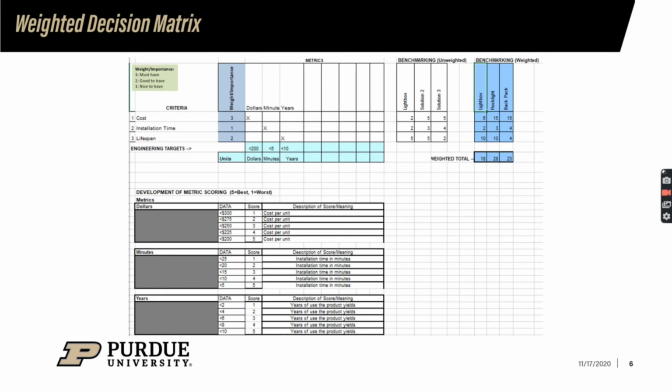The solutions that we had, the Lightbox, Rocklight, and Backpack Light, they all scored differently just because they performed much differently in cost and lifespan. The Lightbox performed really well in the lifespan, but not so well in the cost. And the Rocklight performed really well in the cost and the lifespan, making it the best choice. But the Backpack Light also performed well in cost, but not in lifespan, which harmed it because of its weight of 2. But it also performed the best in installation time, just because it's not as complicated to install as a Lightbox or Rocklight.